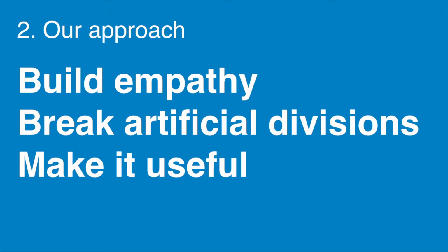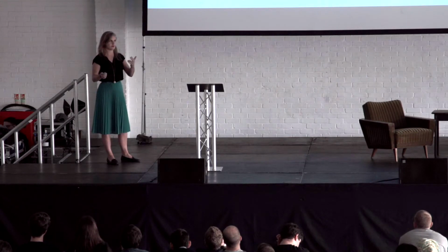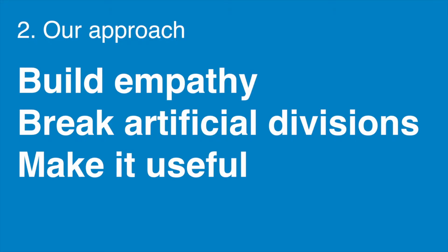So knowing my perspective, the environment where I worked, and the kind of projects I worked on, I needed to figure out how I can be useful as a user researcher working for government technology. And I wanted to do these things through 3 approaches. First of all, build empathy, break artificial divisions that currently exist in the government, and then make information useful.